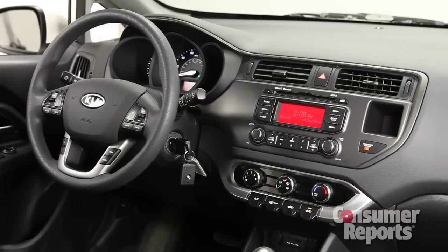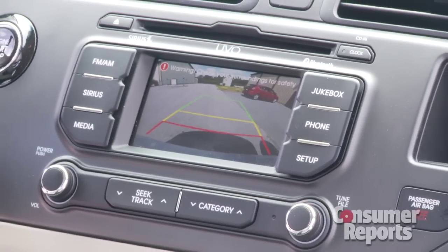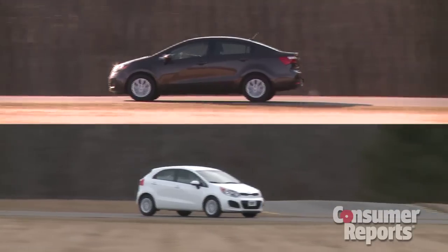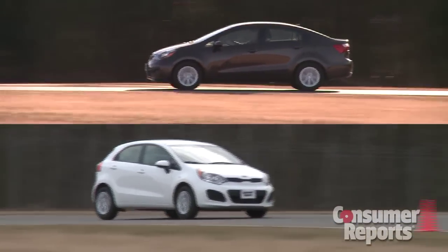Another way the Rio aims to impress is by offering lots of features. Available options include a touchscreen radio with a backup camera and leather seats, features that aren't common in this class. We bought two modestly equipped mid-level Rio EXs to test, a sedan and a hatchback.